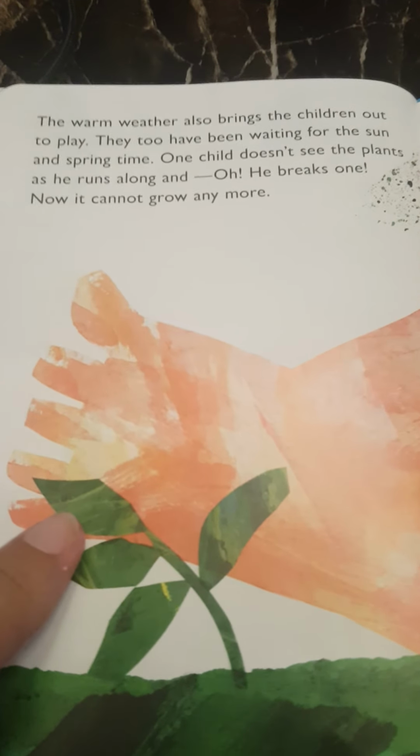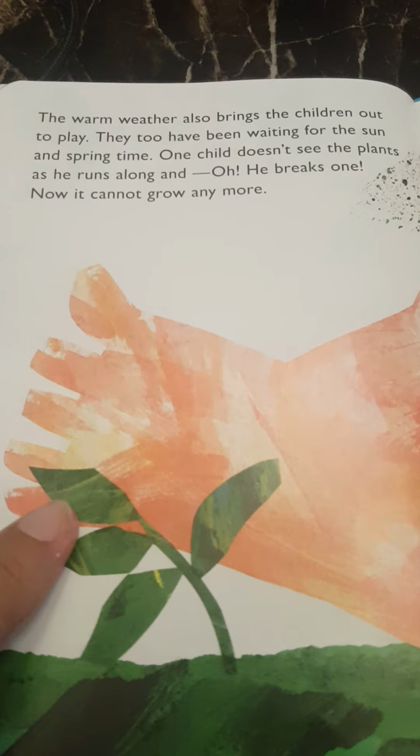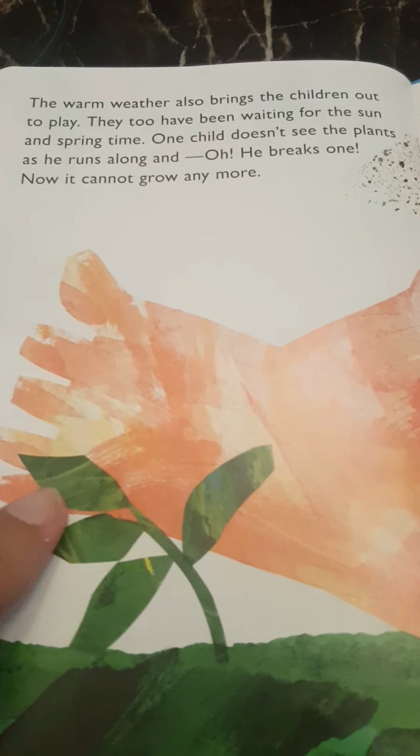The warm weather also brings the children out to play. They too have been waiting for the sun in springtime. One child doesn't see the plants as he runs along. Oh, he breaks one. Now it cannot grow anymore.